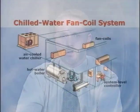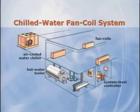All right, what's next? The next system type is a chilled water fan coil system. Chilled water and hot water are produced at a central location and pumped throughout the building to individual fan coil units that are installed in or near each zone. A dedicated outdoor air system is used to condition all of the ventilation air and then divert it either directly to each zone or to each fan coil unit.